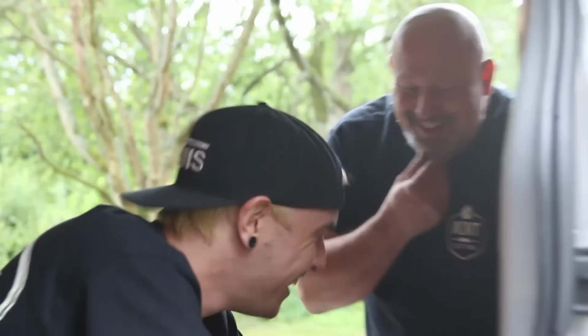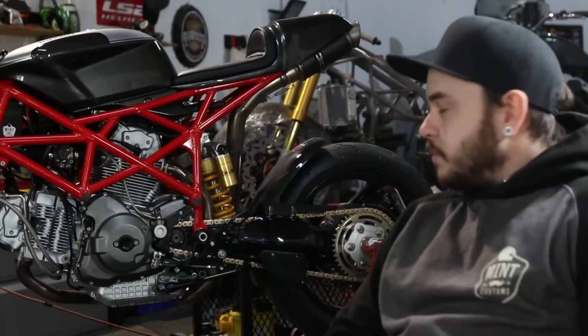The frame is back from powder coat. The colour scheme is going to be red frame and silver and grey bodywork. Oh, look, just like that. It's already happened.